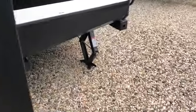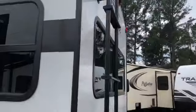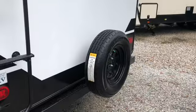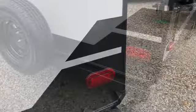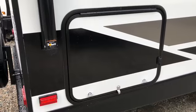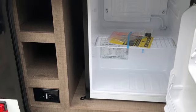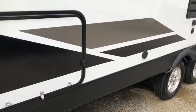All four corner stabilizer jacks. Ladder access for the roof. Prepped for a backup camera, spare tire. Coming around the side, you've got a small compartment here with the refrigerator, outside receptacle. Spray port for water hookup as well.